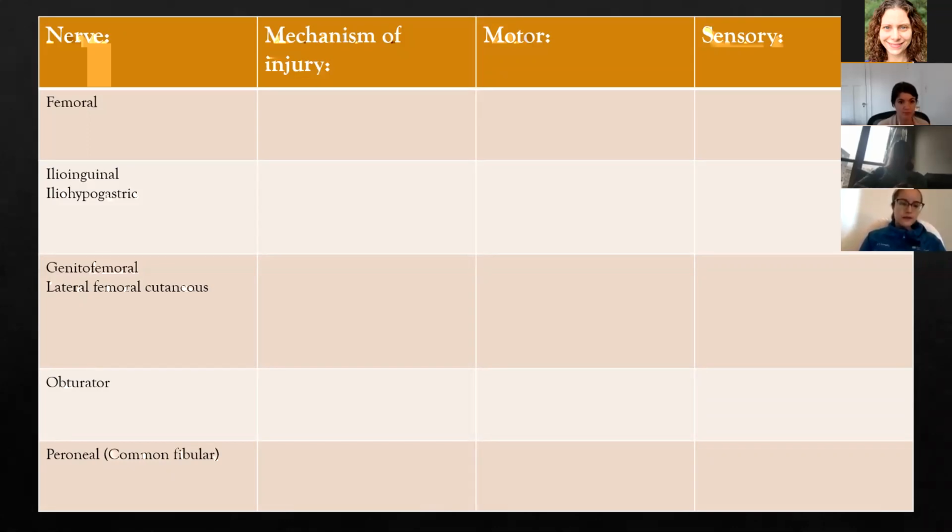Mm-hmm. Yeah. And lateral femoral cutaneous has got to be hyperflexion of the hips too, right? Because that's what causes meralgia paresthetica. That's the lateral femoral cutaneous, isn't it? Yes, it is. I think that, and so with these two, I usually think of them as non-motor.